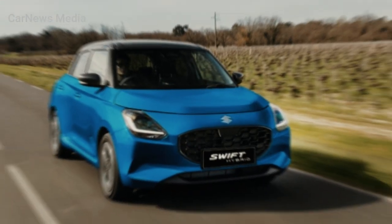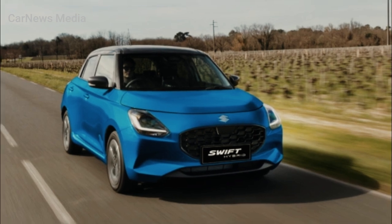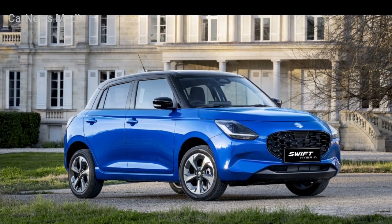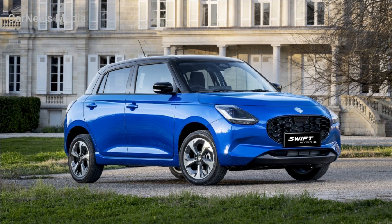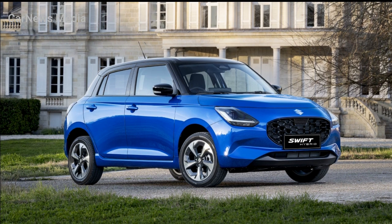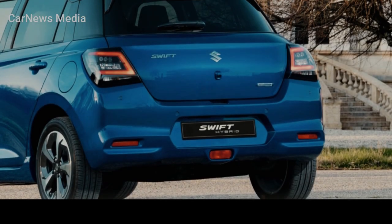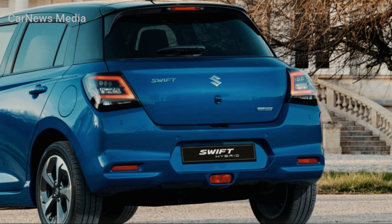Based on measurements and the fundamental 5-door shape, the new Suzuki Swift Hybrid is very much an evolutionary exterior design. At 3,860 mm, it is only 15 mm longer than its predecessor, while it's also 25 mm taller at 1,520 mm. But the 2,450 mm wheelbase is identical, as is the 1,735 mm width.